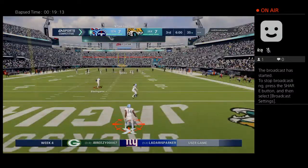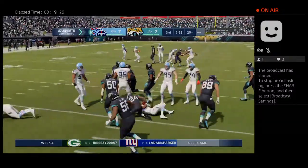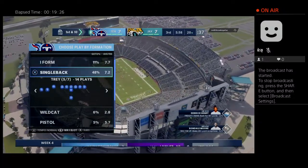1 touchdown apiece. 7-7 our score. Taken in the end zone. And that decision to bring it out ends up not being a good one. Costs him about 5 yards as he's tackled at their own 20-yard line.